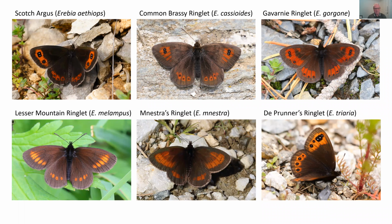The species that we have in Britain of the Erebia family of ringlets is the Scotch Argus, top left. We have one ringlet in southern Britain, which is called the ringlet, but it's not of the Erebia family. It's of the family Aphantopus, of which it's the only member. Scotch Argus occurs in northern Britain and Scotland, and we have two members of this Erebia family in Britain, the other one being mountain ringlet.